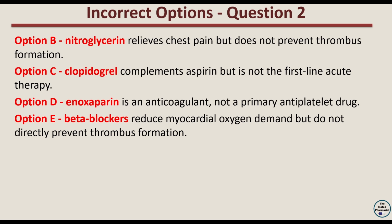Option B, this is incorrect because nitroglycerin relieves chest pain but does not prevent thrombus formation. Option C, this is incorrect because clopidogrel complements aspirin but is not the first-line acute therapy. Option D, this is incorrect because enoxaparin is an anticoagulant, not a primary antiplatelet drug. Option E, this is incorrect because beta blockers reduce myocardial oxygen demand but do not directly prevent thrombus formation.